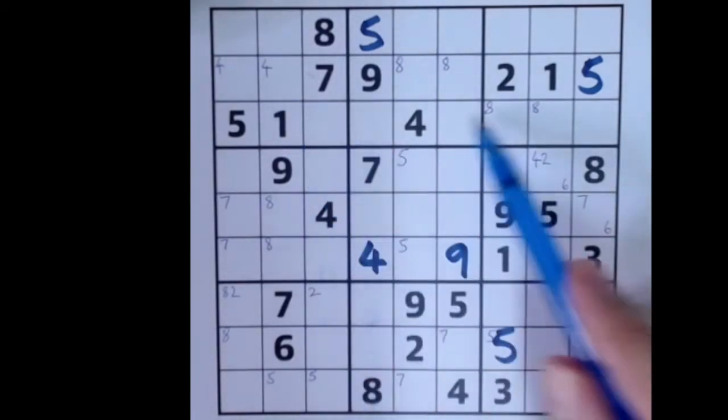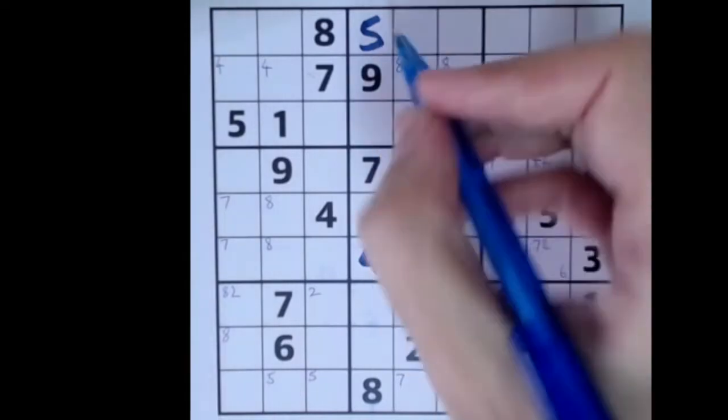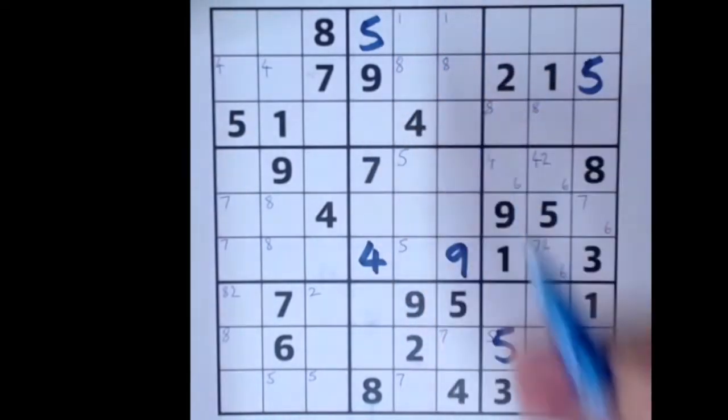Our 1s extend across this row and this row, so 1s have to appear here or here.